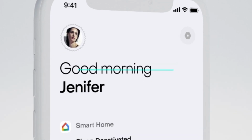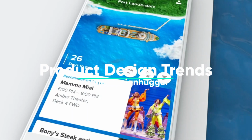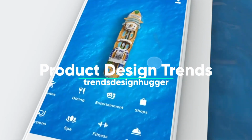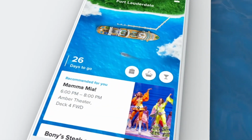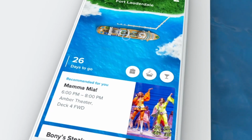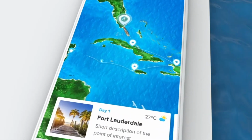13 Inspiring Product Design Trends for 2023. This year, there are so many interesting, unique, and fun graphic design trends that it was hard to choose just a few. Here are our top 13 product design trends for 2023.